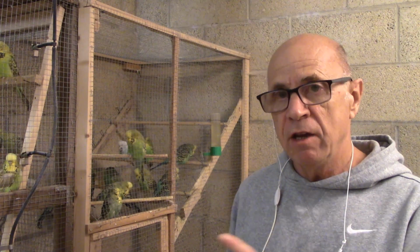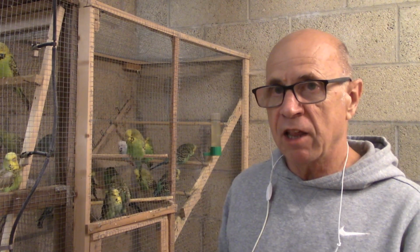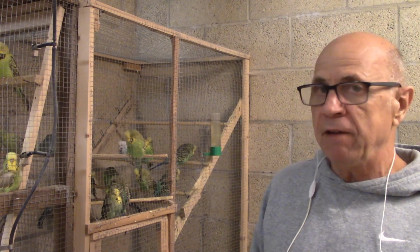Alongside that, in the nappy flight, and particularly when they're younger, I provide millet sprays every day. At the moment they're virtually weaned off of those, so they're not getting them every day anymore. And I will also provide, probably about once a week, millet sprays in the main flight.